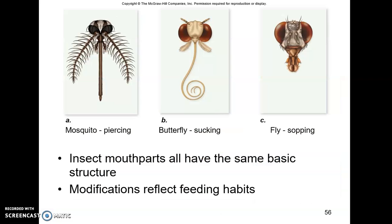Insect mouthparts are very complex. They all have the same basic structure, but they've been heavily modified to reflect the feeding habit, the feeding strategy of the particular species. So just a collection of different mouthparts here. Mosquito mouthpart is really complex. It's designed for piercing and sucking.